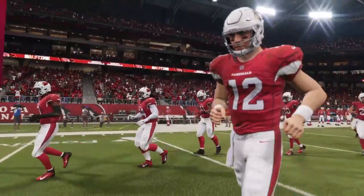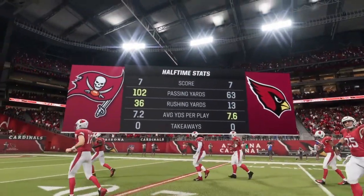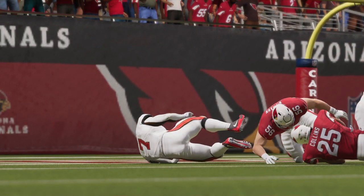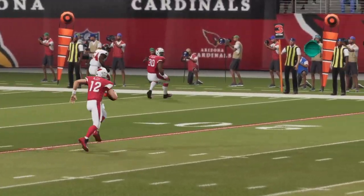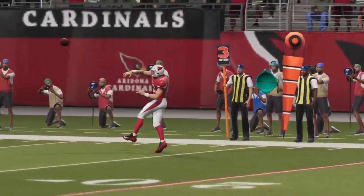As we send you on out to our studios in Orlando, here's Jonathan Coachman at EA Sports Halftime Report. All right, Brandon, thanks very much. Welcome everyone to our brand new studios here in downtown Orlando in the EA Sports Halftime Report. His guys have the lead as we'll hand it back over to our commentators, Brandon Godden and Charles Davis.